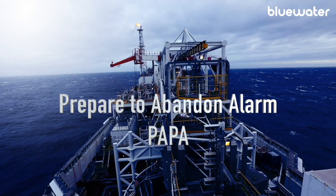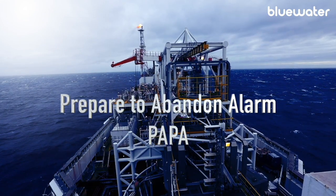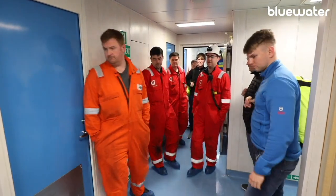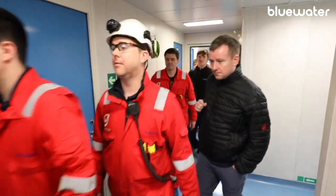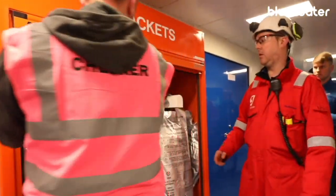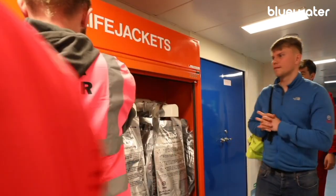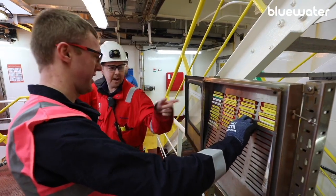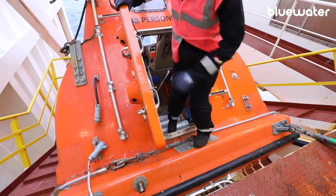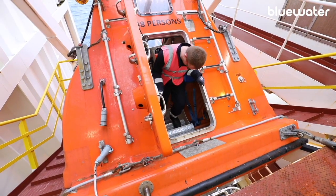This is the prepare to abandon alarm. On hearing this, and under direction from your muster checker, proceed to your assigned lifeboat station located on D-deck, port or starboard side. Each lifeboat station is also an alternative muster point. If the lifeboats are to be boarded, obey the instructions of the coxswain.